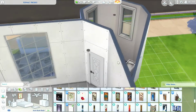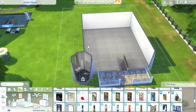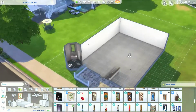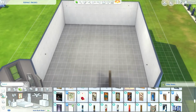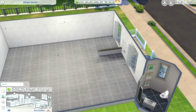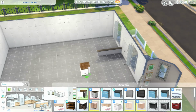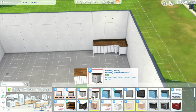I really love these paintings. They are custom content. I believe I just searched for wall paintings when I was doing the custom content, and they were there. I love adding paintings onto walls. I find that it makes it really homey. In my house we have a lot of photos on our walls, literally everywhere. So I feel like that's just something that we do.